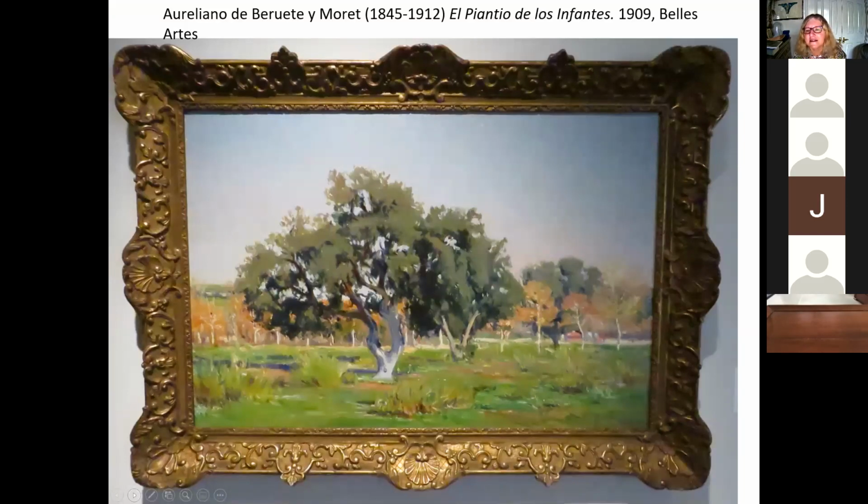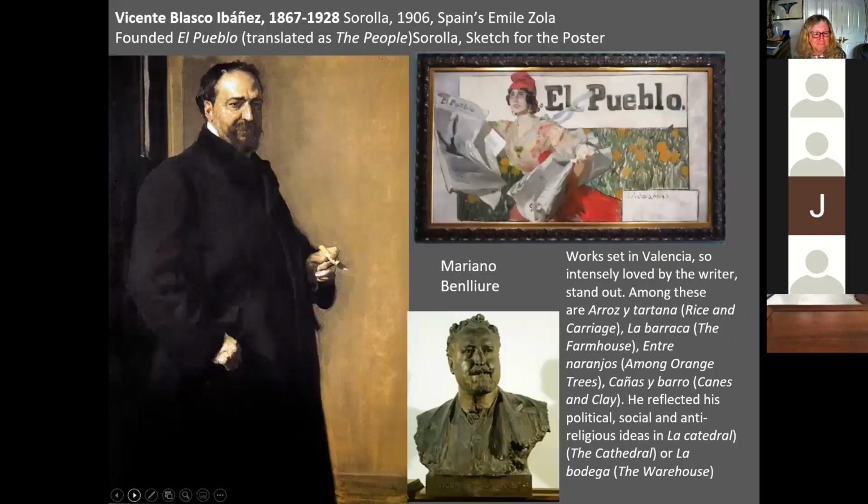So this is a classic example of Aureliano's work. I love trees. And you can see here again, it's very bright, isn't it? I was going to say the influence of the Barbizon school. They loved painting oak trees at Fontainebleau. But the bright light, of course, belies the influence of the French Impressionists. Really, this is 1909, and if it's going to be influenced by anybody, it will be the emergence of the Fauves under the leadership of Matisse.